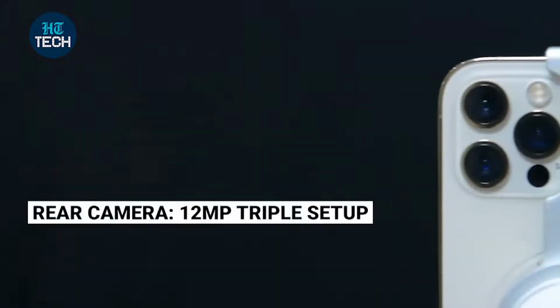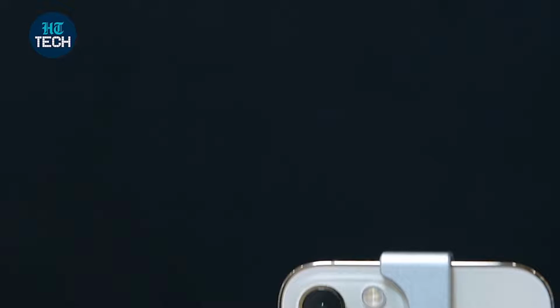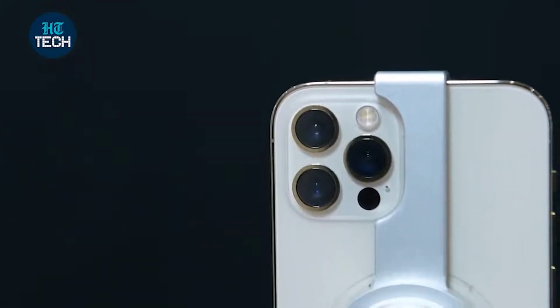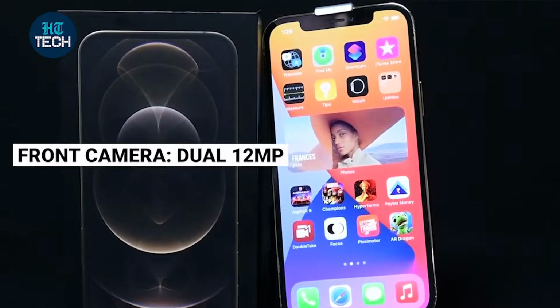In terms of the cameras though, that's where it gets very interesting. Apple has gone with 3 rear cameras: the wide camera, the telephoto camera, and the ultra wide camera. All these sport a 12 megapixel resolution, and you also have this TOF 3D sensor, which supports different kinds of capabilities that are worth looking at. Then on the front you also have an HD selfie camera with dual sensors that works not only for clicking selfies and video calls, but also helps you unlock the device using the Face ID feature.